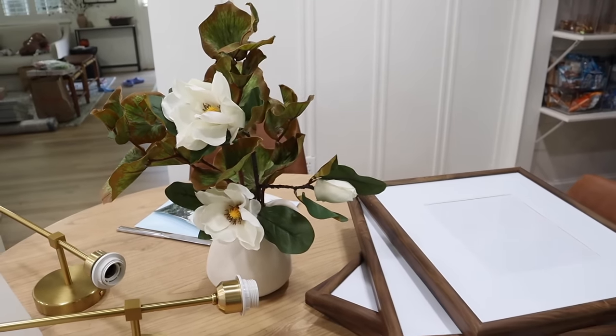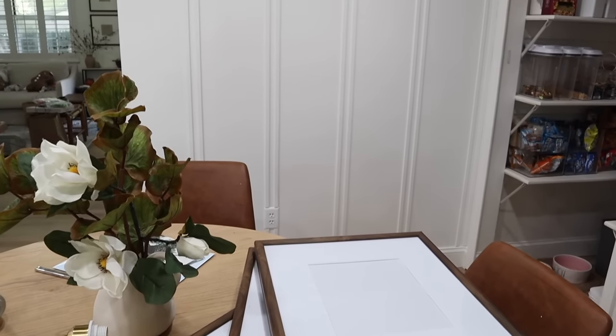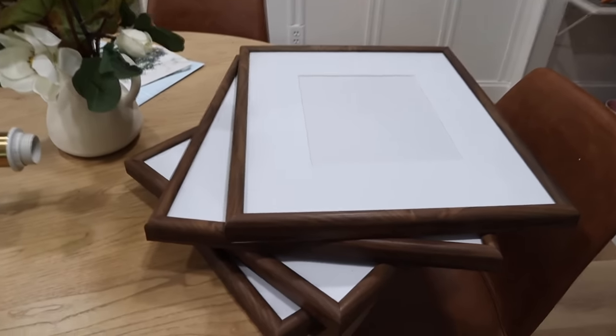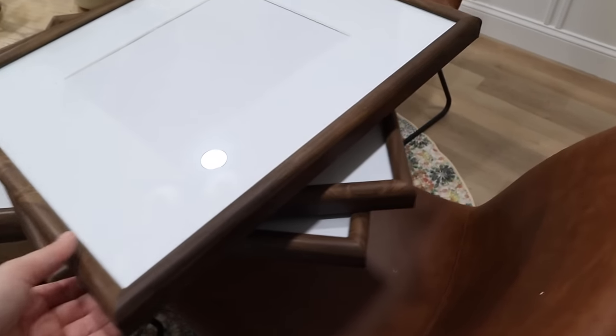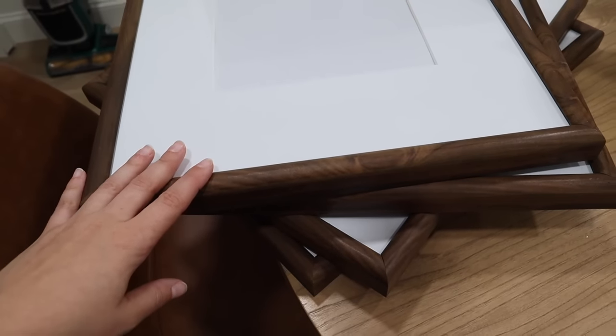It's insane that those are only a couple of dollars. They're so pretty, but now having that statement in the center of the table makes this wall look extra blank. So we're gonna work on that now. I have these frames, there's four of them that we haven't used in any other room of the house. So I thought, why not create a gallery wall in here?